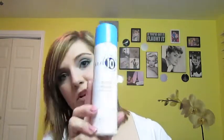And then if I want a little bit more volume, I'll use the It's a 10 Miracle Blow Dry Volumizer. The idea is, I'll show you real quick. You take a little section right here and just spray it a little bit. It doesn't make it like you have a hive or anything instantly, but you can definitely see a difference. It definitely helps to fluff it up just a bit.